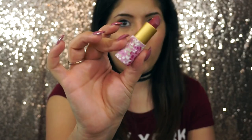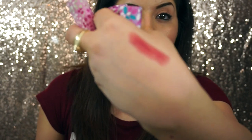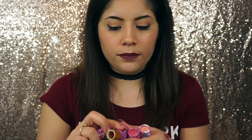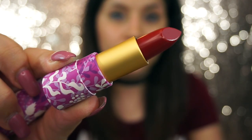So they come like this. They're super cute. The packaging is adorable. Seriously. So the color, this one is in Garnet. I'll swatch it. They are like lip butters. So they're just a tint of color, and they're really moisturizing, seriously. This one is in the color Ruby, and they smell so good. They have a minty scent to it. So you know this is gonna be real good for your lips.